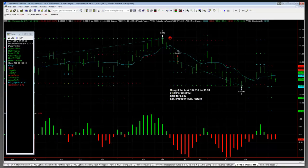We hit our profit target. Notice how the calculator picked that target pretty accurately. I mean, we didn't pick the exact bottom, but it was pretty darn close. Remember, these targets are in place before we ever enter the trade. So there's no looking back on it and saying, well, I should have done this. I should have gotten out there. That was where the bottom was at. These targets were already in place before I ever entered the trade. So once we hit that target, I sold out of that position, booked a $213 profit.